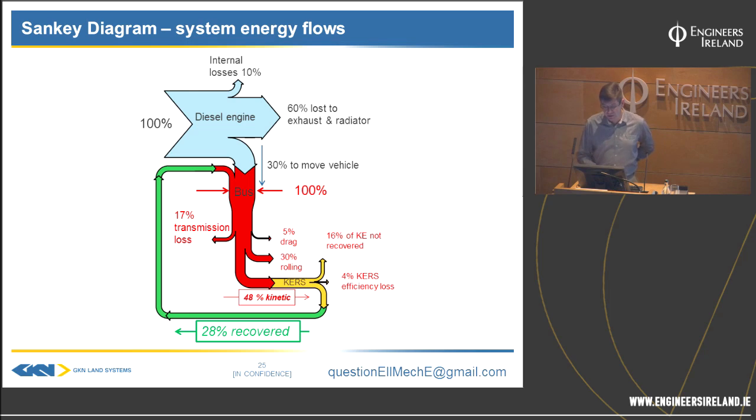But given that we're moving the vehicle, let's say that's 100% of the energy to move the bus, then we lose some of that energy when it comes to transmission losses. We lose some of it in drag. Now, buses are big square things, but they don't go very fast, so the drag is actually surprisingly low. Some of it's rolling resistance, tyres, etc. So the key thing is that large amount of losses that are kinetic losses, so braking losses, we then try and capture. Our machine has some inefficiencies, and some of the energy we can't capture, particularly when you're going very slowly. The last few miles an hour we can't capture. So all in all, we aim to recover about 28% of the energy. If it's a good day and we're stopping and starting well enough, we should be able to recover that much energy.